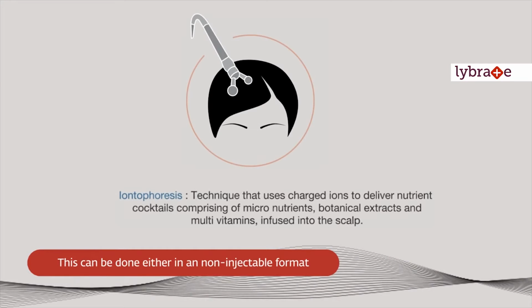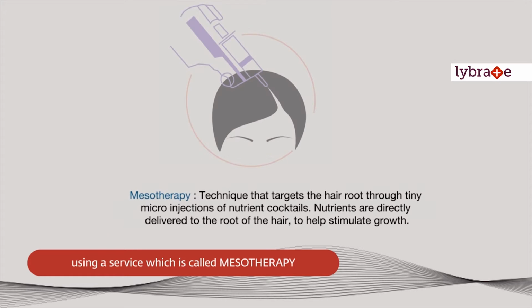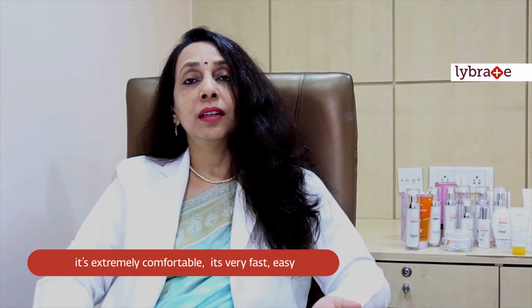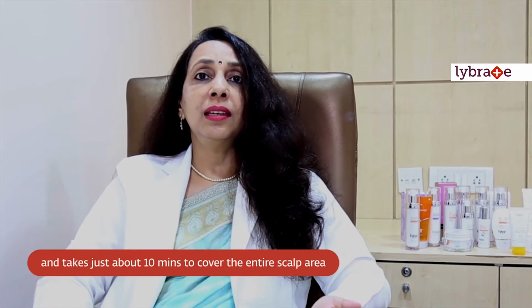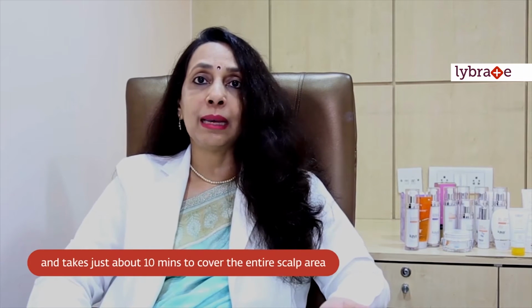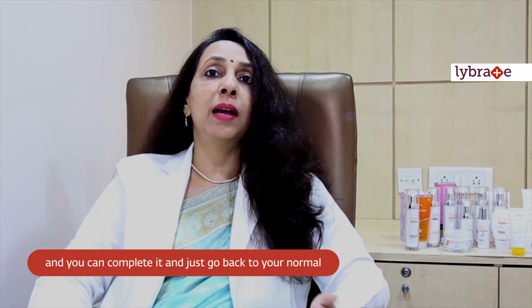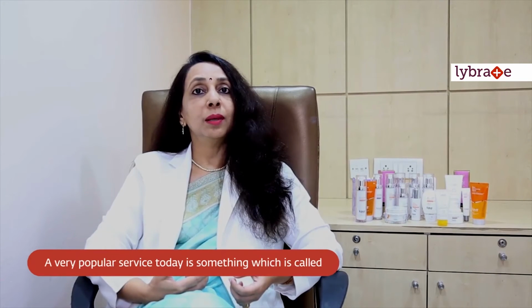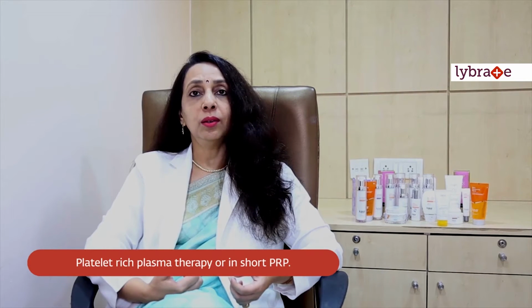This can be done either in a non-injectable format, which is just by topical infusion, or we can do it using a service which is called mesotherapy, where tiny micro injections of these cocktails are injected into various areas of the scalp, especially the areas of hair fall. This is a service which, although it's injectable, is extremely comfortable, very fast, easy, and takes just about 10 minutes to cover the entire scalp area, and you can complete it and just go back to your normal routine or your day-to-day work.